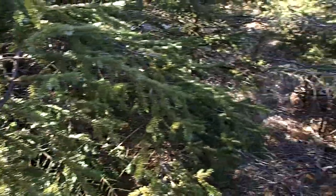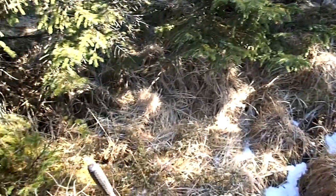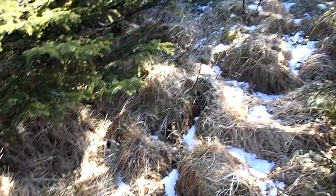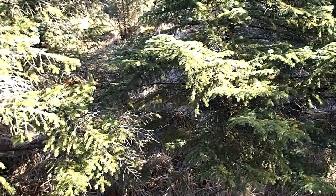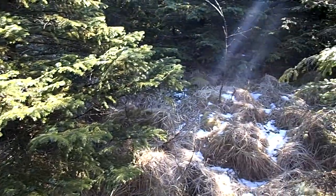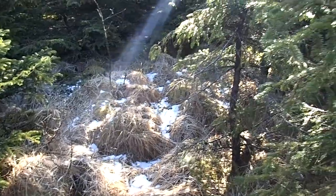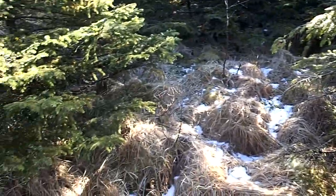Oh, this is a major task. Running around like an idiot here, got nothing to go on, it's just soft boggy land. I'm sinking in, I'm getting wet in my boots. I don't have rubber boots, so I'm probably going to be totally wet before the day is finished. But there's not a signal. Been at it for half an hour, nothing. Oh my god, what am I doing?